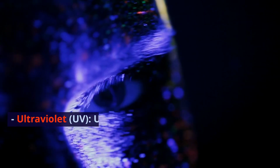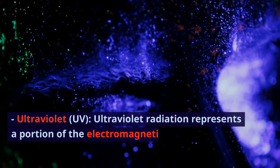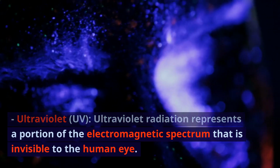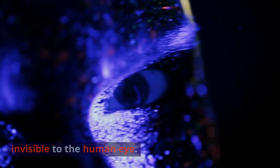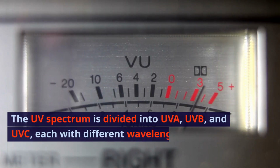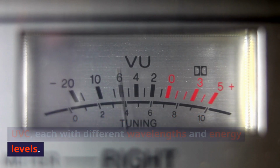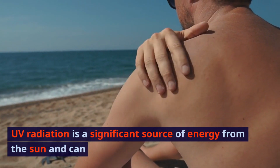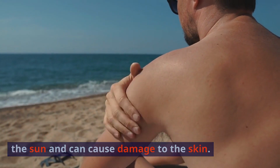Ultraviolet UV. Ultraviolet radiation represents a portion of the electromagnetic spectrum that is invisible to the human eye. The UV spectrum is divided into UVA, UVB, and UVC, each with different wavelengths and energy levels. UV radiation is a significant source of energy from the sun and can cause damage to the skin.